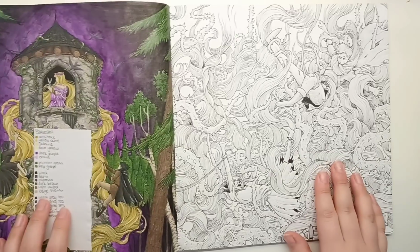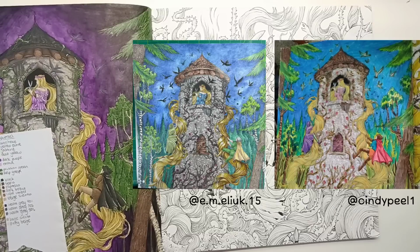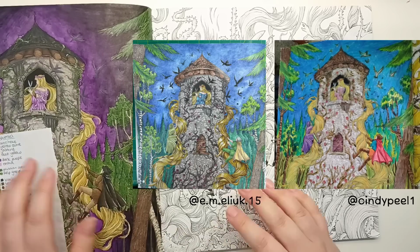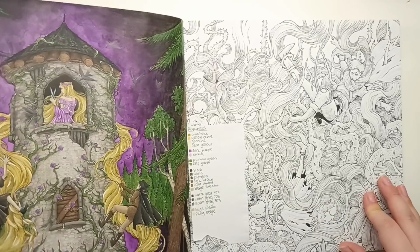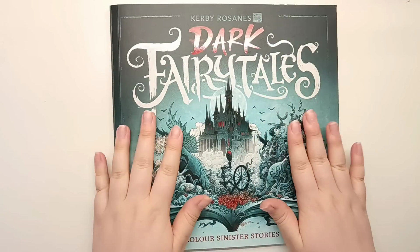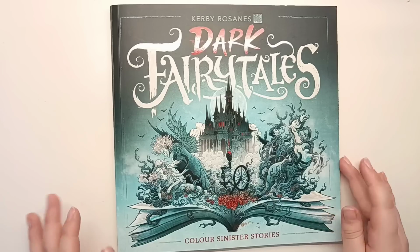I'll move across and show you Elizabeth and Cindy's beautiful pages here. They all look so different from each other, each equally beautiful. So thank you to both of you for buddy colouring with me in this lovely book. I do have a page that I am going to be colouring for May, but I will be showing that in my plans video. So that is Dark Fairy Tales by Kirby Rosanes.